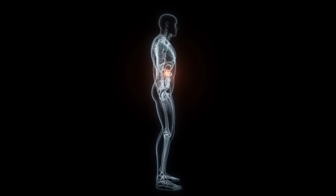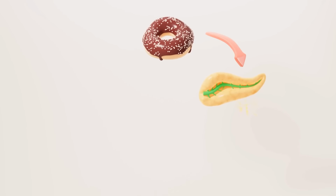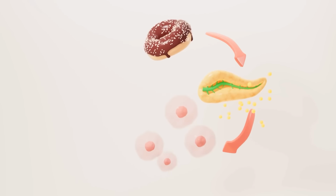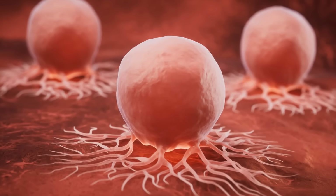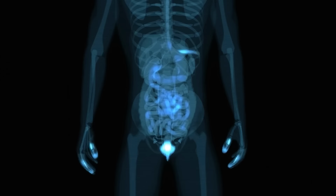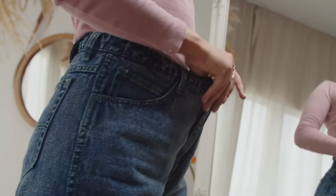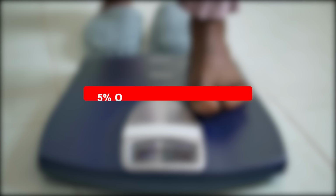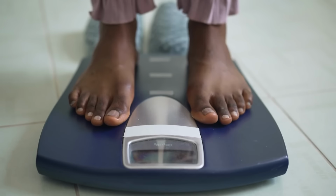In cases of pancreatic cancer, weight loss can happen for several reasons. The pancreas may not produce enough enzymes to digest food properly, leading to malabsorption and weight loss. Additionally, a tumor pressing on the stomach might make you feel full after eating only a little. Cancer in general also speeds up the body's metabolism, causing calories to burn faster than normal. Unexplained weight loss is something you should always pay attention to, especially if you lose more than 5% of your body weight in 6 to 12 months and notice other symptoms too.